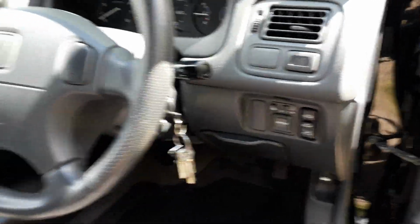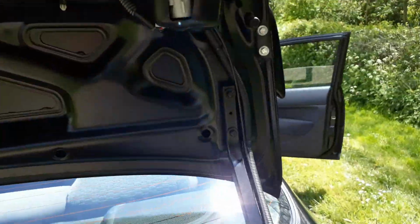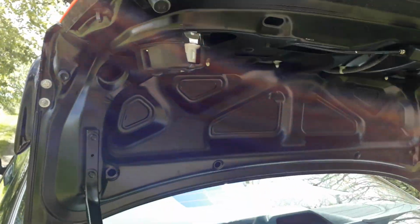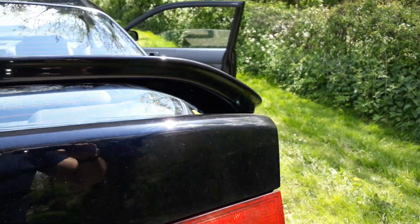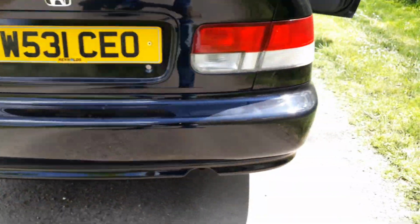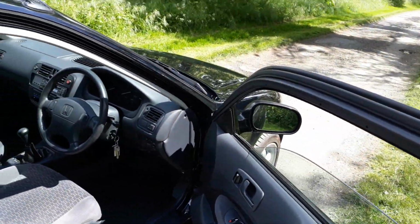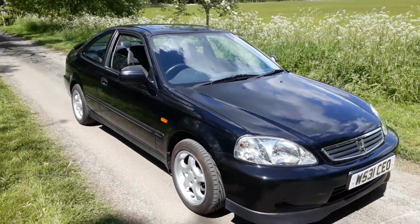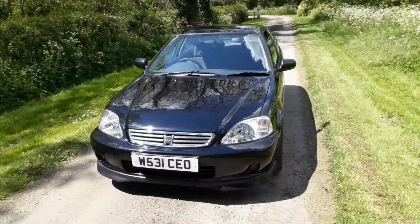This car was garaged, and the owner, I was told, had their other half become quite ill, so they couldn't drive. So it was basically kept in a garage with a cover thrown over it. But as you can see from the boot, it's in very good condition. I did have the rear bumper sprayed because that had some sort of brake fluid spillage over it. But as you can see, it's in amazing condition.